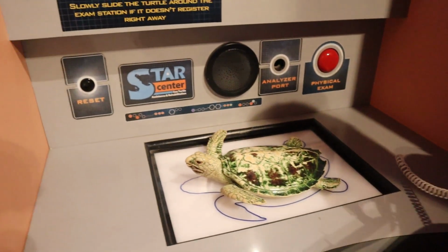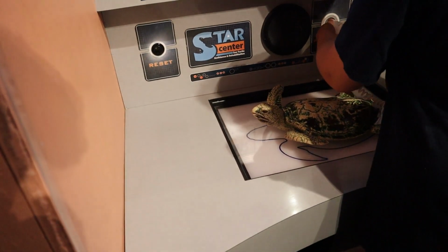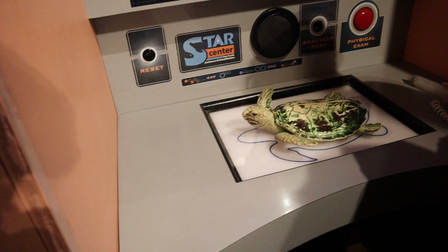Okay, the analyzer port. It's right there. Then you go like this. Put this in like that. Nice. And then you go over here.